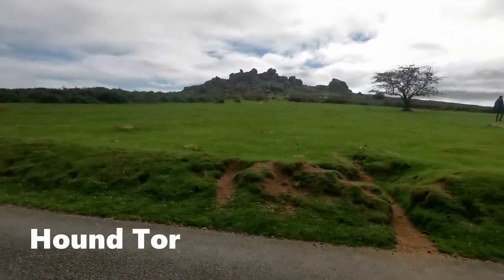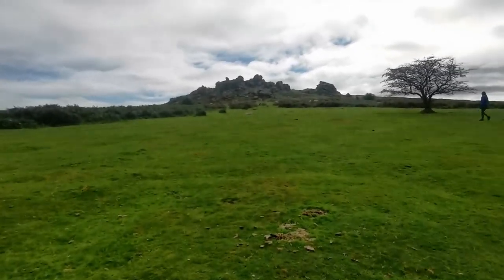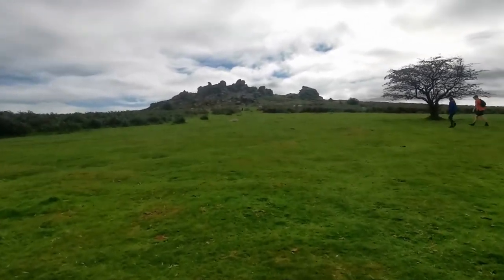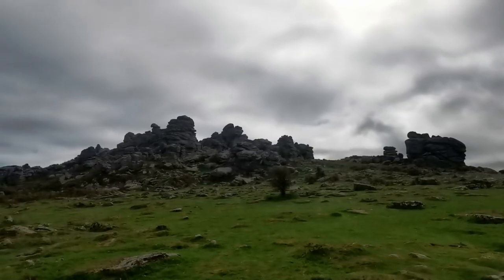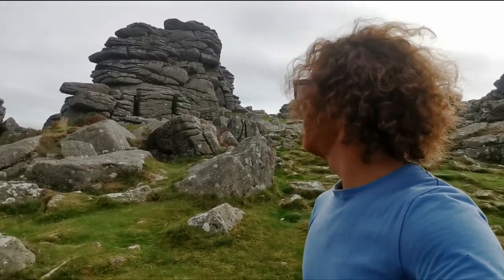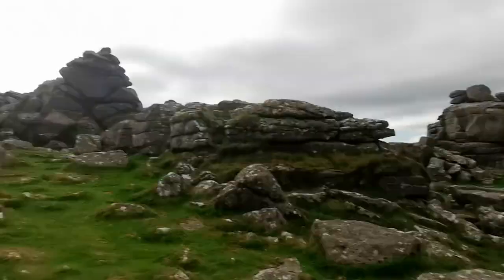Hound Tor. This one's called Hound Tor. No idea who picks the names for these, but maybe I should have researched that before making this video, eh? Pretty cool, eh? Just to think that these used to be under the ground. Look at the height of them. Really cool formations. Not quite as high as Hay Tor. Let's get to the top. Let's go and see what's on the other side here.